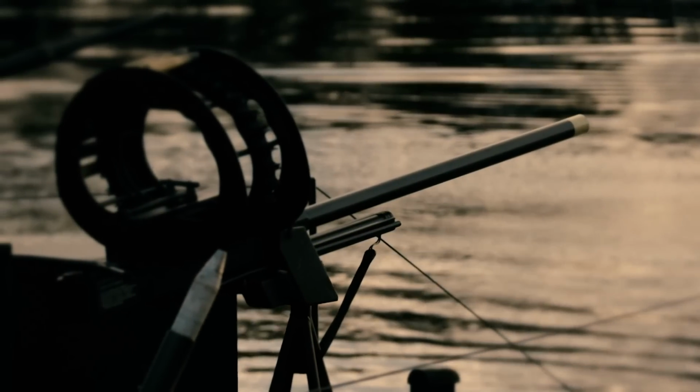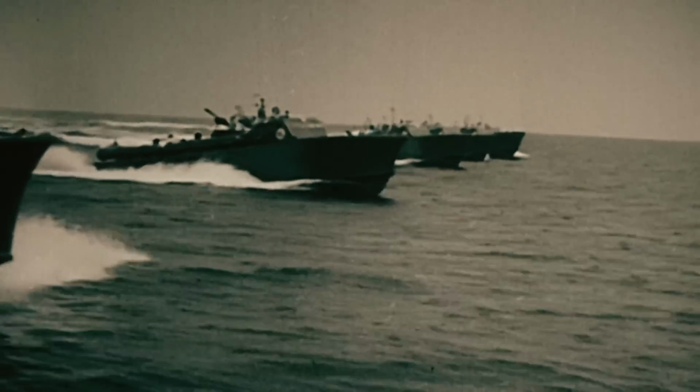They chose PT boats because they were fast and they were stealthy and they were a small target from the enemy. You know, they were hard to find. If the Japanese spotted them, their chances of getting away were almost nil because the Japanese had almost total control of air and sea in the theater.